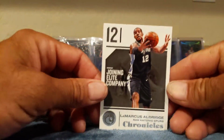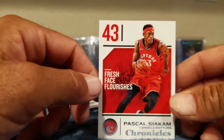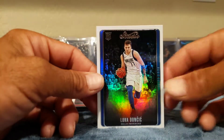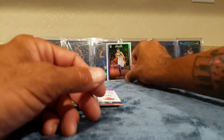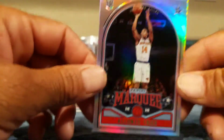So, here we go. We got LaMarcus Aldridge. That's a base. Okay, let me move these over here. All right. DeMarcus Cousins base, Pascal Siakam, that's base, and then we got a Luka, nice, so put that Luka from Studio. So these are $5.50 a pack, and you get 15 cards per pack.